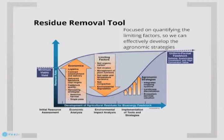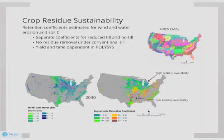So there are these competing factors, and another component the research community contributes is agronomic strategies, be it precision agriculture, precision harvesting operations, improving yields, et cetera, that can drive this curve back up to where we have both sustainability and economically viable harvesting rates. For example, the way this model runs on the residue side, we have spatially explicit yields of, for example, corn stover production, and then we have crop residue retention coefficients that are higher in arid areas and lower in the northern lake states. So basically, we're seeing a lot of higher residue availability in this area of the country.